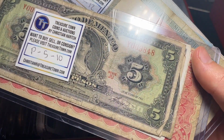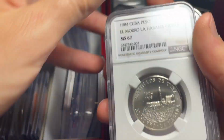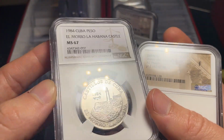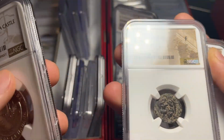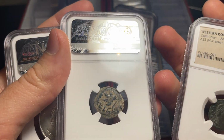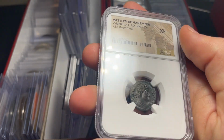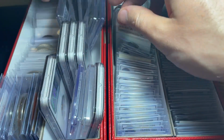and then that one looks to be all Mexican. That's actually slightly older, and then a just general world mix. So I always try to have a wide variety available. This one's a nicer 1984 Habana Castle peso Mint State 67, so upper grade. We've got a pretty large planchet Judean prutah from the war period, and then we've got a Valentinian XF nummus, so still a fair amount of detail on that one, from the Western Roman Empire.